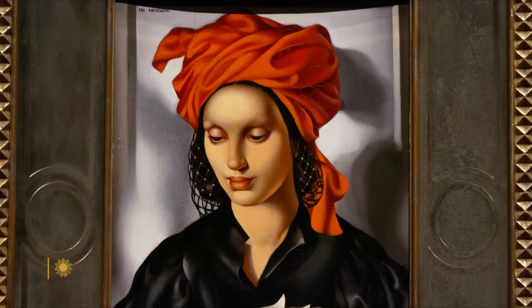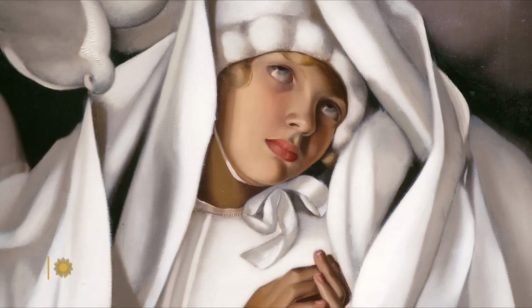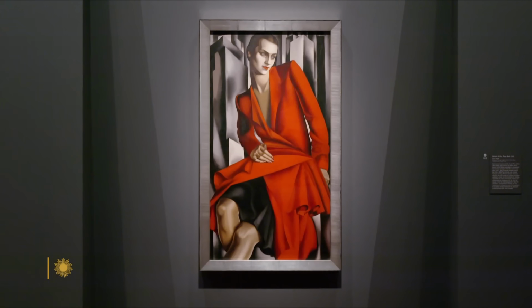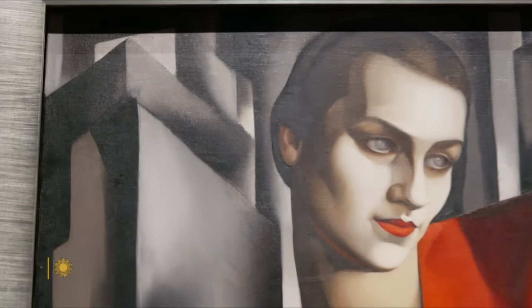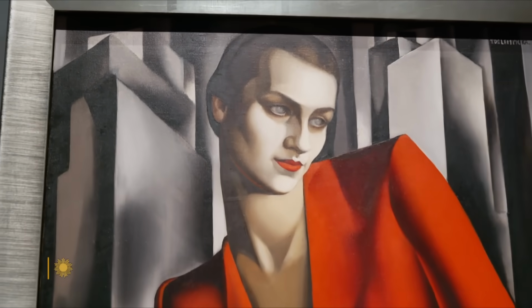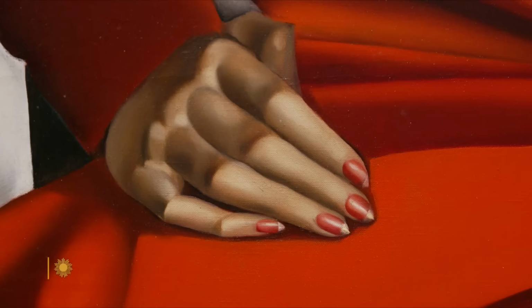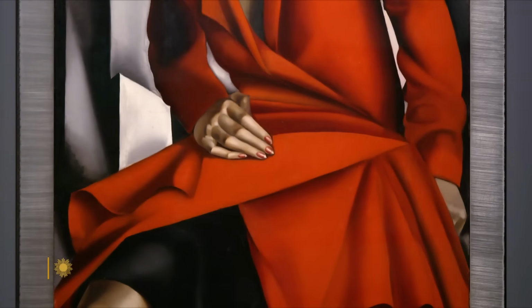When you see a painting by Tamara de Lempicka, it's hard to resist leaning in for a closer look. She's just exquisite. You don't see the brush strokes. They're just polished and incredibly deliberate, and such a clean way of painting.